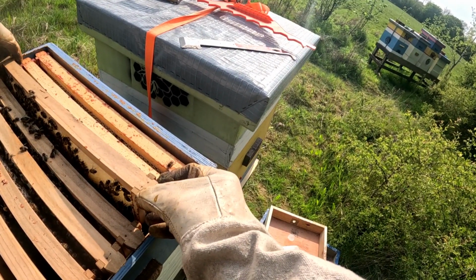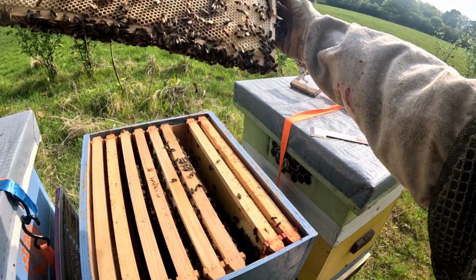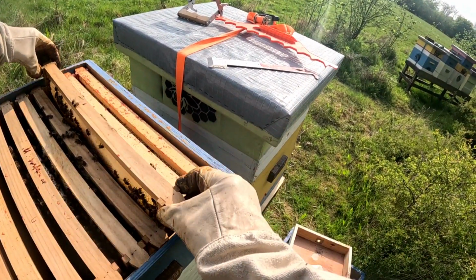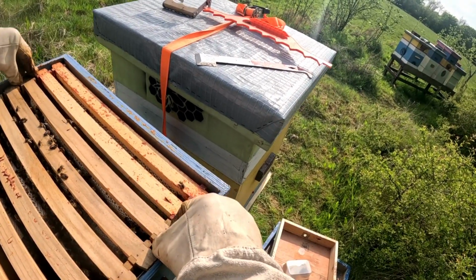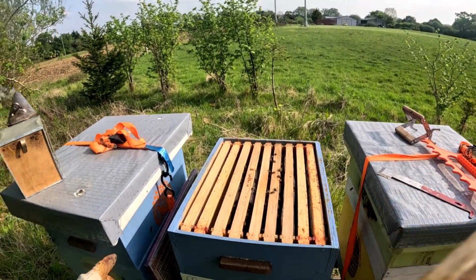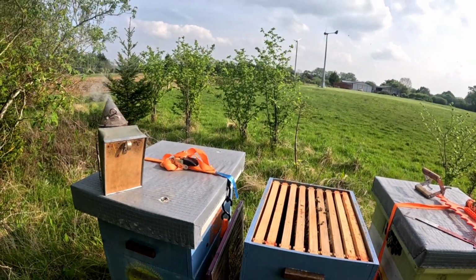Ooh, this one's heavy. And they're capping that, you see, so they're going to want another box. I have got a box of deeps in the car. Or do I take a super off them and give them? Because they're not working their super.